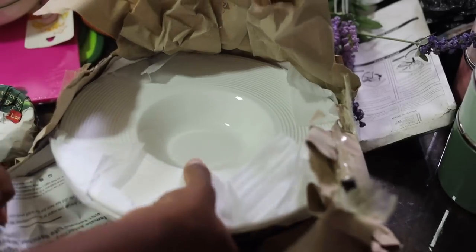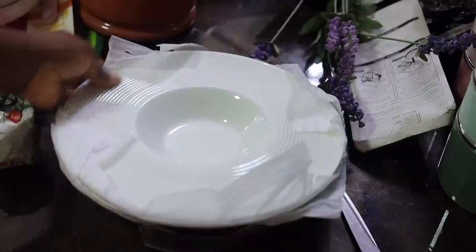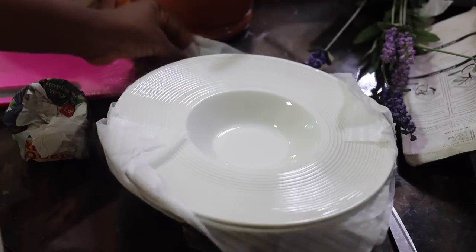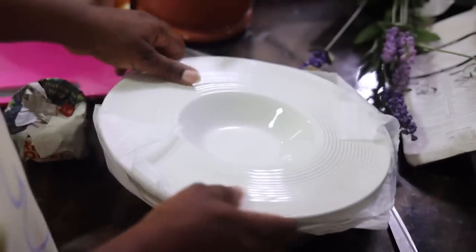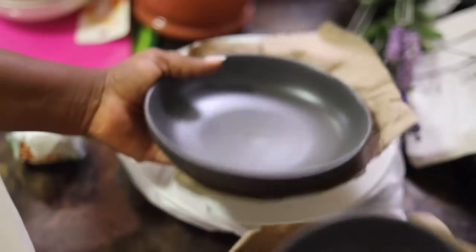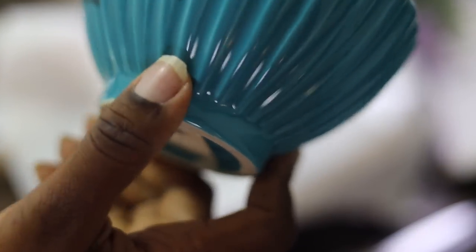I really love these plates because they will be perfect for serving pasta, also some soups. It really looks nice. I've seen them in restaurants and in some food photography, so I decided to get a pair of that. I really like these plates because they're dark colored and they are matte. When it comes to food photography, glossy plates are not really good for it. You need to get plates that are matte. So anytime I see matte plates, I always get it.